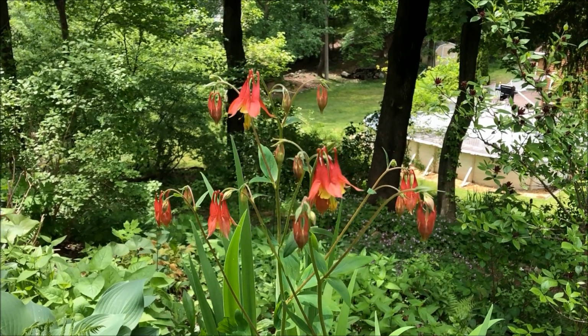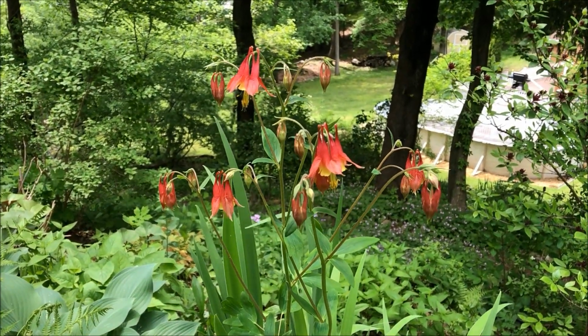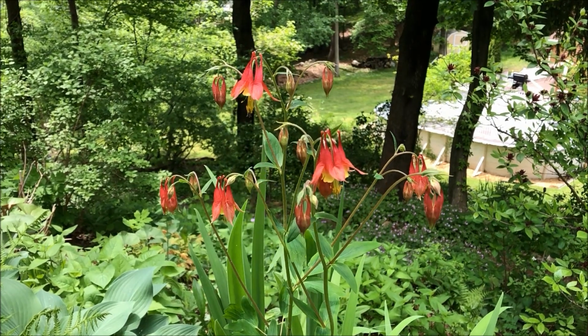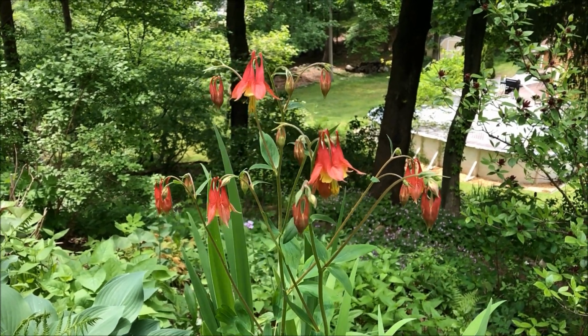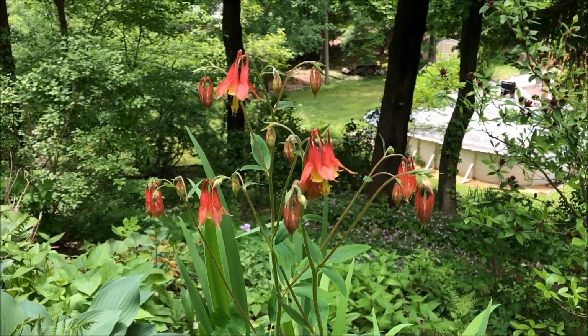So another highly recommended wildflower. This is the Eastern Columbine, and we will leave it at that as it just sits here in the light wind.